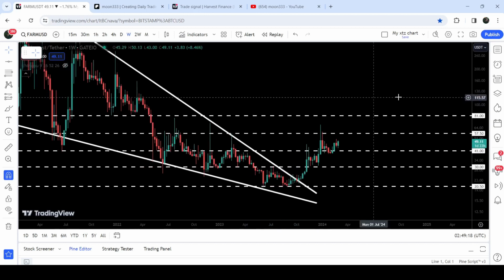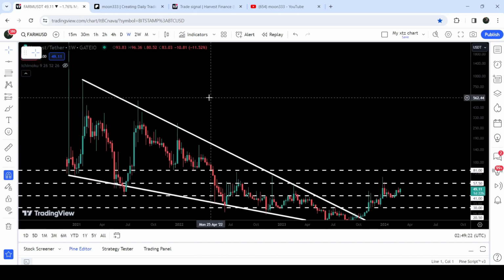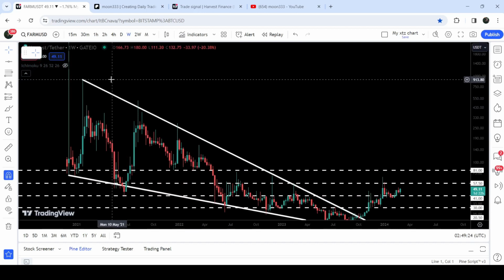Now, if we take a look at the final target for this huge breakout, that long-term target is here at the top of this wedge. That is between $900 to $1,000.